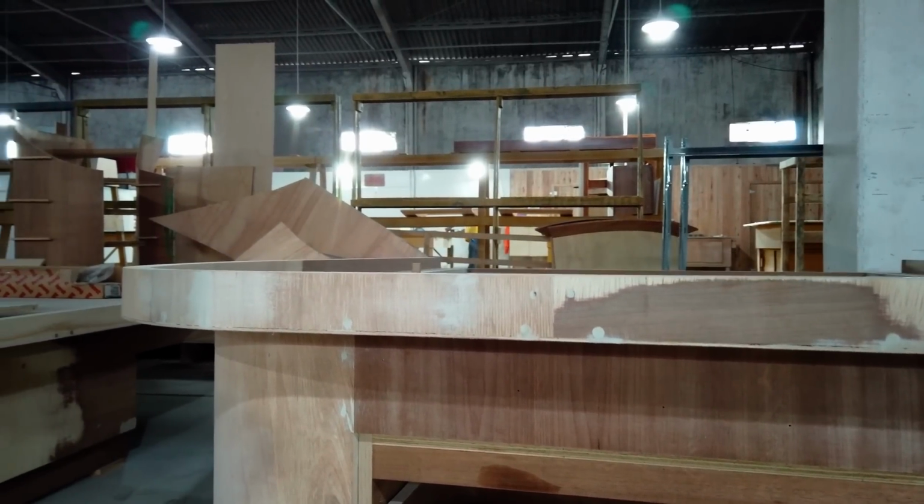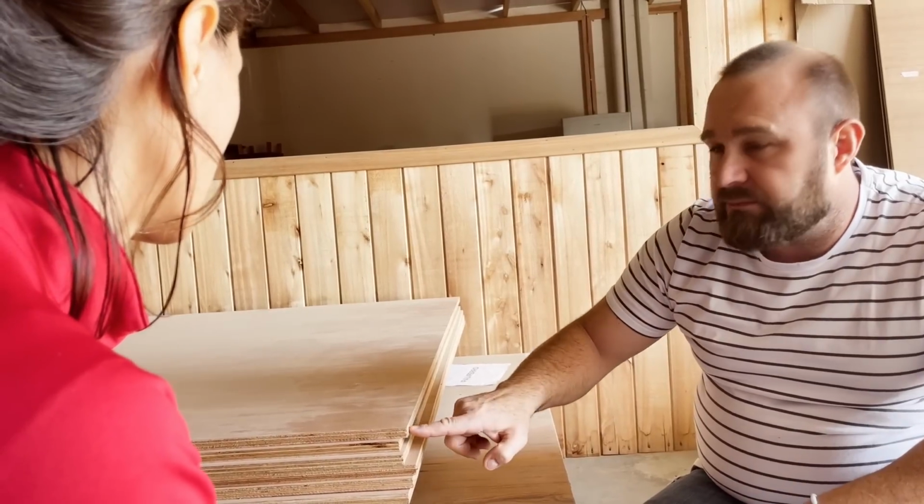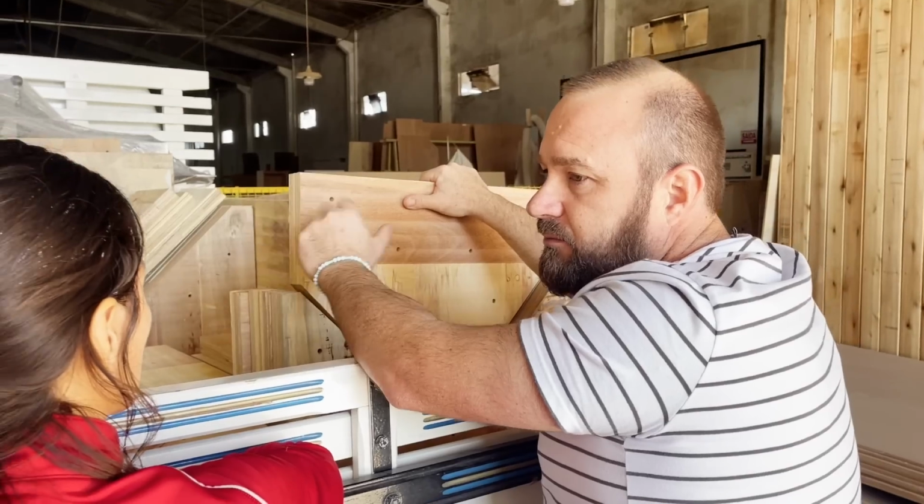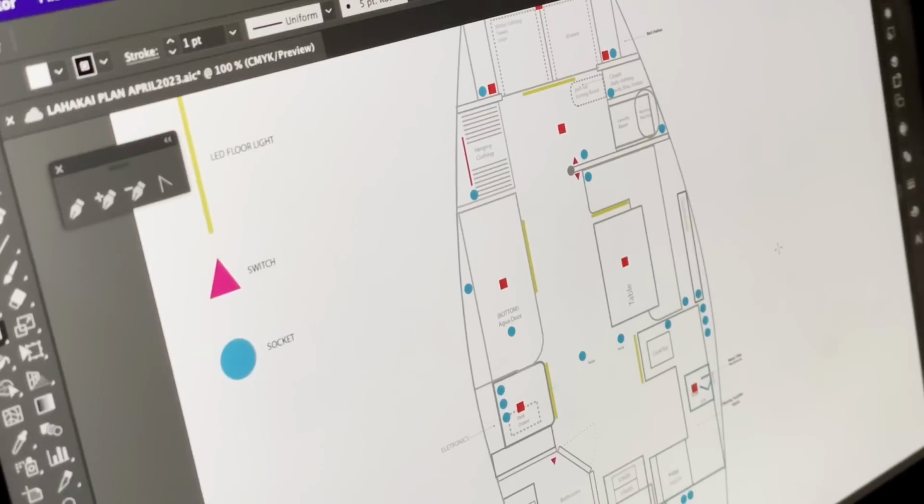When we first arrived, Marcello, the owner, asked us to identify what our needs were and what we wanted out of our boat. And since we had already the basic ideas of our layout, we presented this.